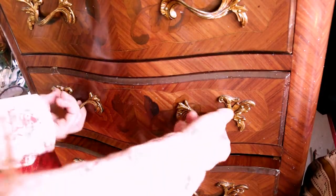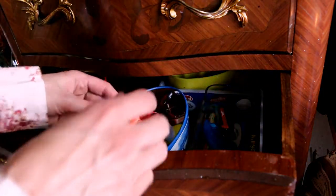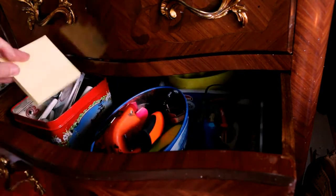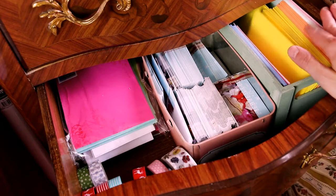So in this one, there is nothing really crazy. It's just something to measure. Also some sort of pencils, pens, things like that. Nothing crazy, and some post-its. In this one, I have things for my shipping, my orders, all that.